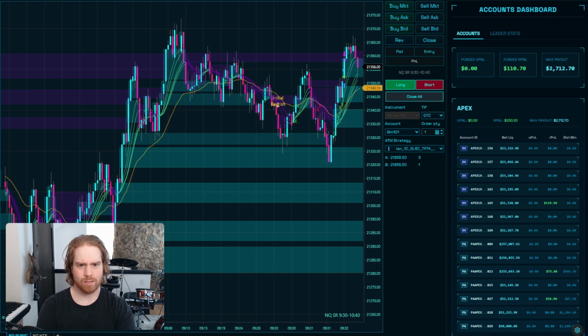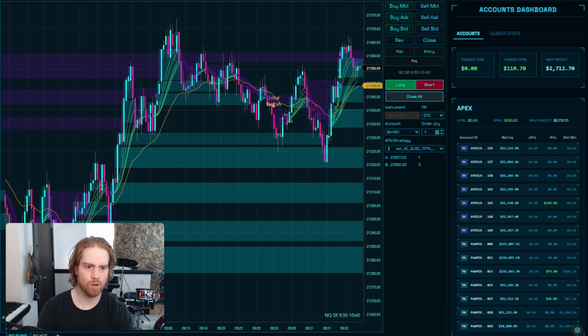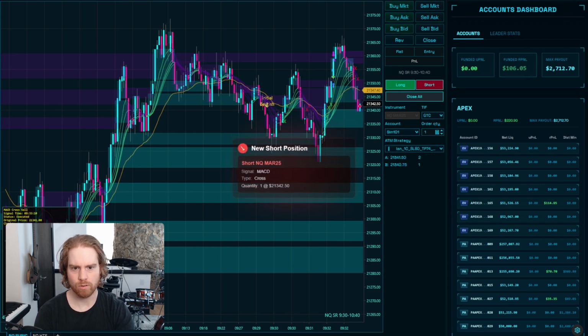I don't like the sizes of the wicks on the candles that I see all morning, especially now. I've got a feeling this is going to be a little bit of a choppy day with sharp moves and then immediate reversals. Yeah, I guess we'll just see. More rejections because the risk to reward was too high.